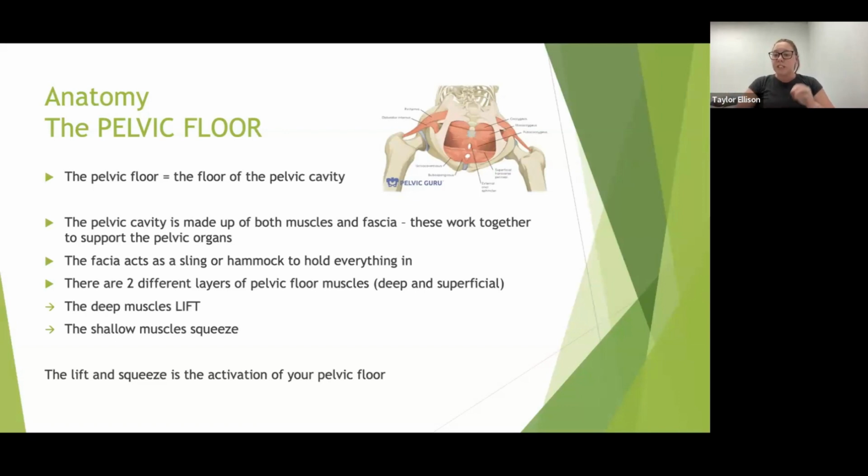But remember, if it's under a really, really high load, it can become stretched and it can become lax. And sometimes it can rupture, which does happen, but it's not as often. But one of those places where that can happen is during pregnancy. So you've got the two different layers, your deep layers and your superficial layers. So your deep layers are really inside there, tucked up, and then your superficial layers perform more of the outside of the hammock, and they work to lift your pelvic floor up and squeeze it really, really tight. And that is then the activation of that pelvic floor.